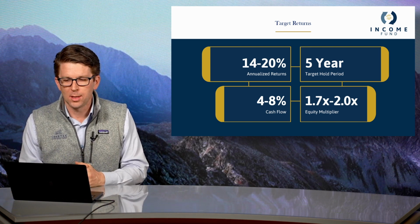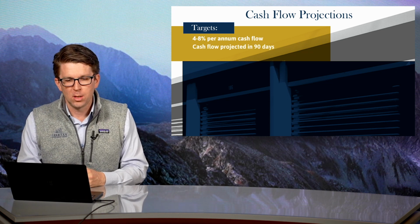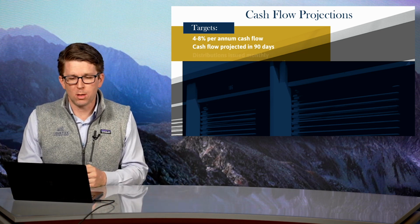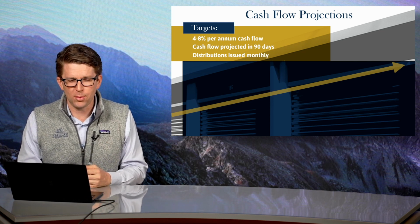And income investors can expect a 14 to 20% annualized return, basically double your money in a 5-year hold period. And the cash flow is really what we like about the income fund, where you're targeting between 4 and 8% per annum cash flow through the hold period. And cash flow is projected to start within the first 90 days of the investment. We send out all of our distributions on a monthly basis.